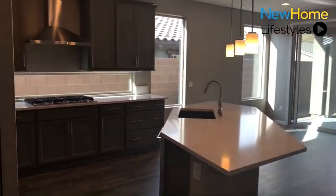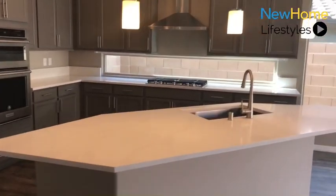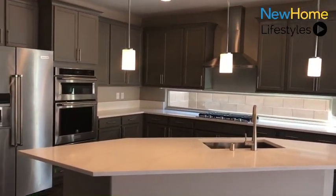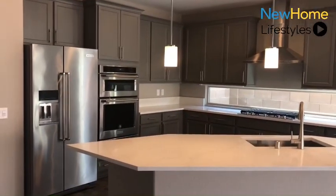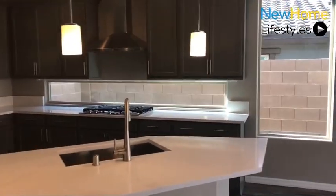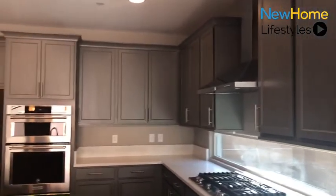Moving back into the house, everyone's focal point, the kitchen, which overlooks the great room. Comes complete with quartz countertops, pendant lights, a chef package kitchen appliance in stainless steel with a built-in oven, microwave, canopy hood, and cooktop. This home also comes complete with a refrigerator, a nice large window to let in natural light while you're cooking and entertaining, upgraded flint color cabinets in maple.